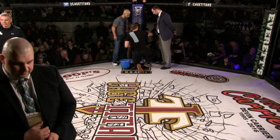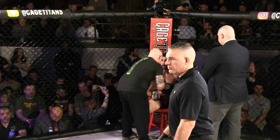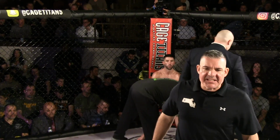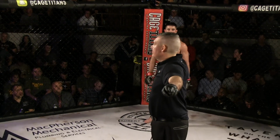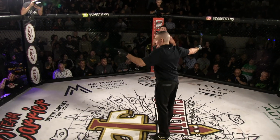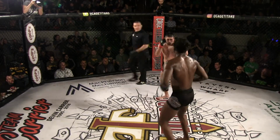But you got to think he's down 2 rounds thus far. Yeah, and going into the 3rd round, this is the first title fight for both guys, so the 5 rounds, that cardio could come into play here, but we'll see. And both of them look pretty fresh, too. Round 3 underway.